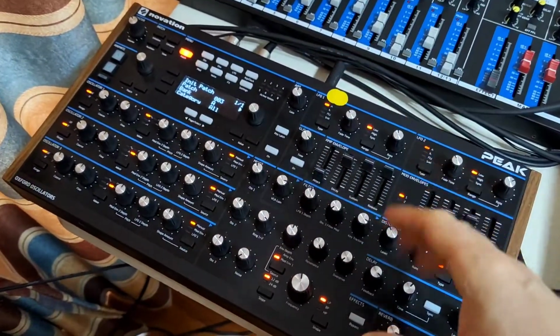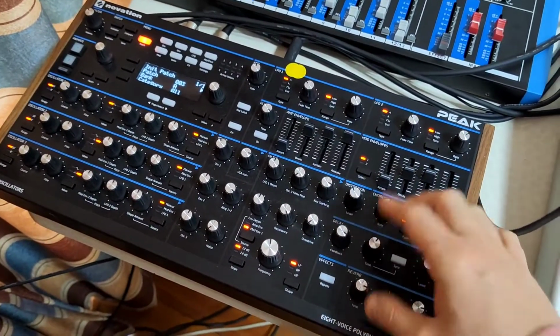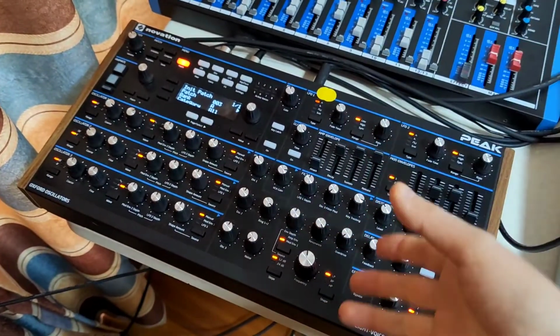You can hear the effects in there. The reverb is beautiful. The built-in reverb on here is wonderful. I don't use chorus much. The delay is pretty cool, although again, I don't use delay very much. But as a thing, it's a definite 10.